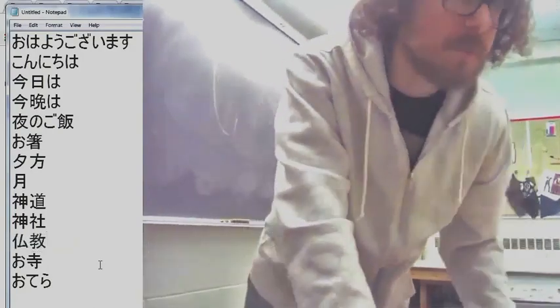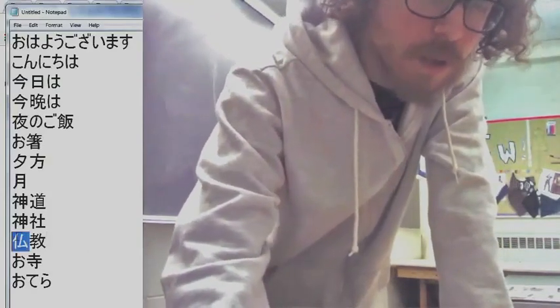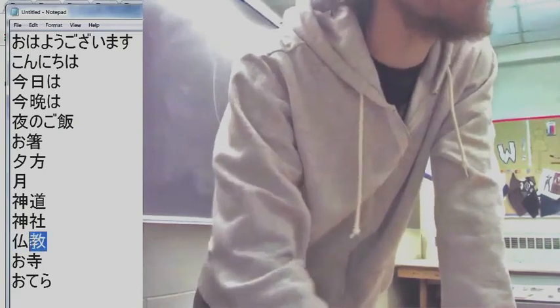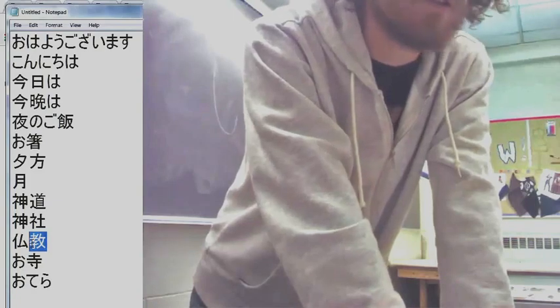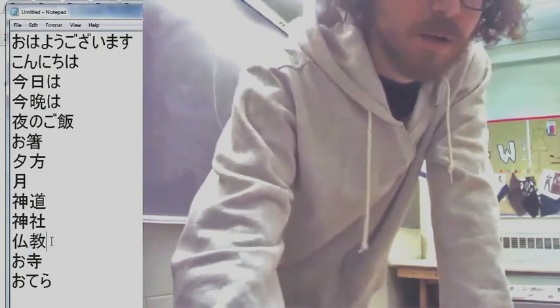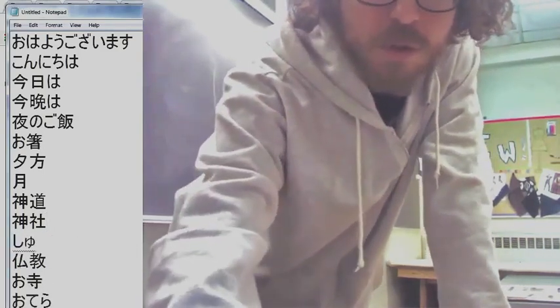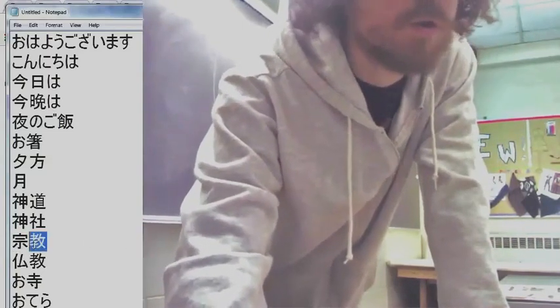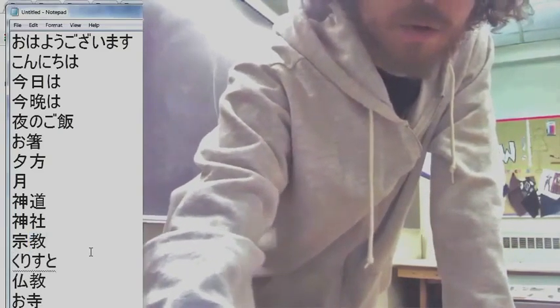And Bukkyo, that's Buddhism. With Bukkyo, you have the otera. You notice this pretty much means Buddha, and this kyo here is what's used in religions. Anything that really means religion or religion-esque will have this character. The character for religion itself is shukyo, and you see it's the same thing. If you were to say Christianity, you'd go kurisutokyo.